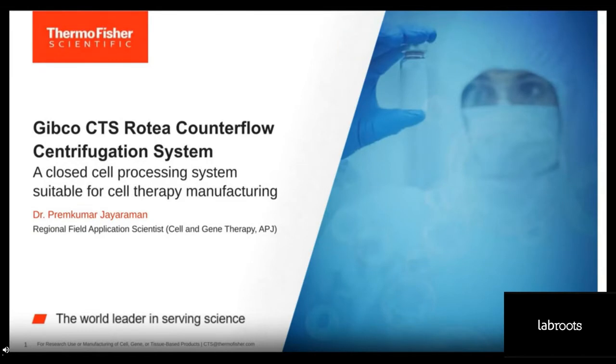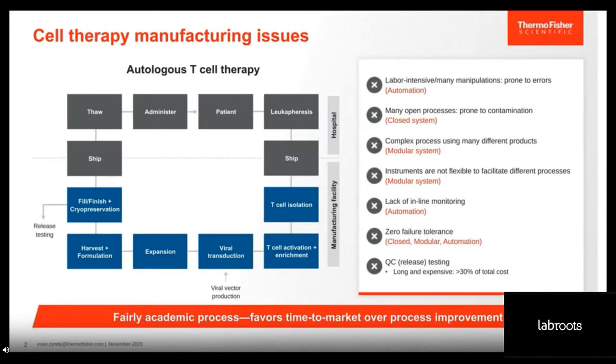Thank you so much, and I would like to welcome you all for this webinar. Now, let's look at some of the main issues in cell therapy manufacturing. So you can see on the left a typical autologous T-cell therapy workflow. As you may already know, it is a very complex and labor-intensive process which requires many open manipulations, making it prone to errors and contamination.